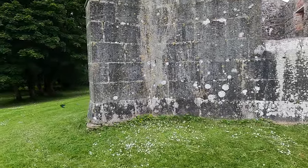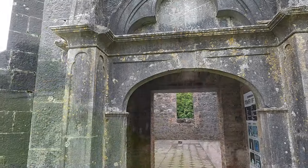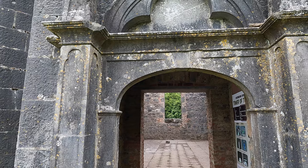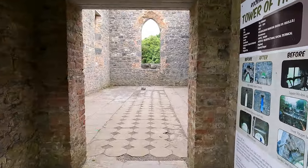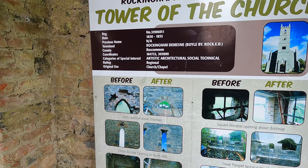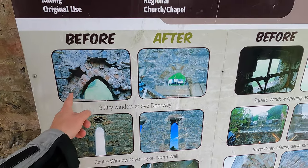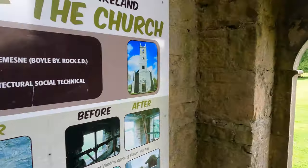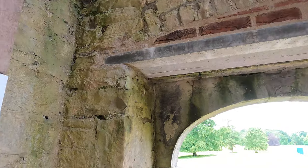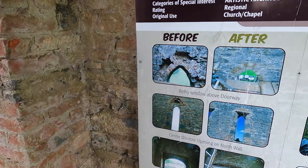I wonder when it was closed. Wonder if there's some writing up there as well, but I can't see it. Right, here we go. The tower of the church, 1830 to 1835. County Roscommon. It's got before and after pictures. So that's what that would have looked like. I'm not sure if that is up here, or if it's this one here. Belfry window above the doorway. Okay, there we go then. Belfry window. Okay, so it would have been one of those up there.